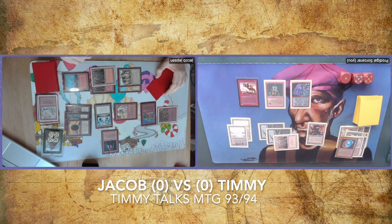What can I do? Tapping 2 black. I wonder what my plan is with the 2 black. Oh, there's a Terror though. Yeah, that is tough for Jakob. Now I can swing in for 5.